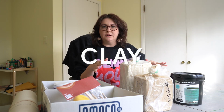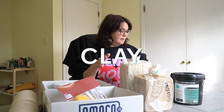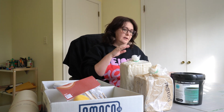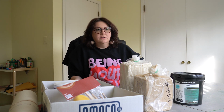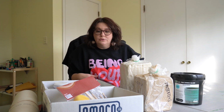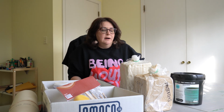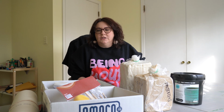Okay, so the first thing I'm gonna start with are the clays. So we have two types of porcelain and then a B-mix clay. We also did get what's called pug clay from a ceramic studio that my mom used to go to. She has friends that still go there, and she paid them and they picked up some clay for us to play with. So pug clay, it's like a stoneware.